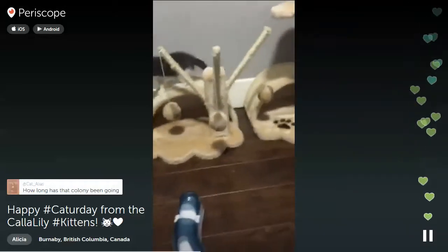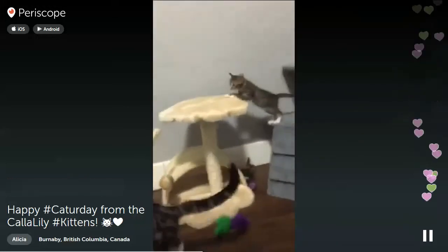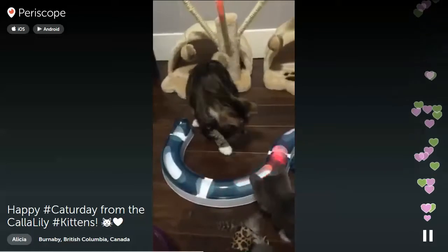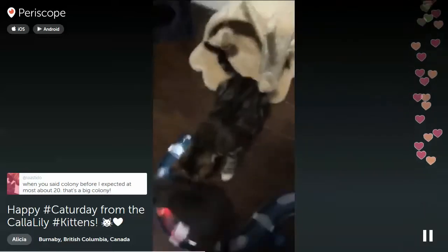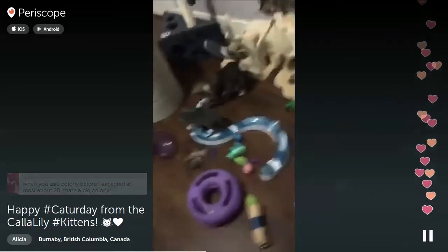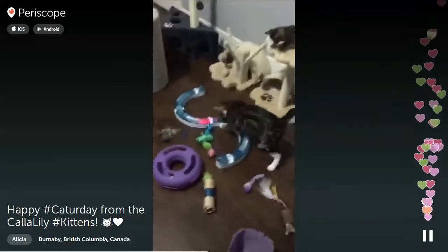What are you doing? I'm not 100% sure if I'm correct on this, but I believe since March, but I could be wrong. Yes, this is 200 plus cats. And if People for Happier Cats hadn't stepped in, I'm sure by now it would be closer to 300 plus cats.